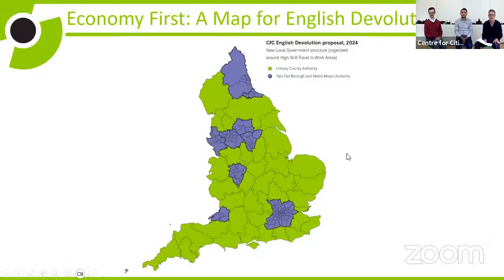But to kick us off, we're going to start with a map. We do like a map at the Centre for Cities, and we're going to have a map of what we think English devolution should look like when we get to the other side of the white paper. So if we can have the map, please. There it is. And Ant's going to just take a few moments to run through the basics of what the map is, and then we'll get into what some of the responses have been and what our responses are to what some of the responses have been. So, Ant, kick us off. Describe to us what we're looking at when we look at this screen.